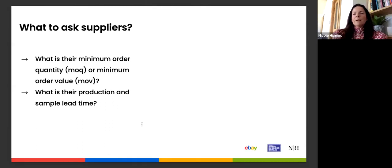What's their production and sample lead time? Essentially, lead time is how long it's going to take them to make it. So the production lead time and the sample lead time will be different.